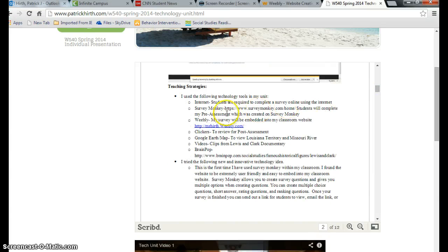A couple other resources I use throughout the unit here: SurveyMonkey, Weebly, Clickers, Google Earth, and BrainPop, some technology that I use as a review. I use BrainPop and Clickers as a good way to review before a post-assessment. It's a quick BrainPop, if you've never seen it, it's a quick educational video. They're about 4 minutes long on a specific topic.